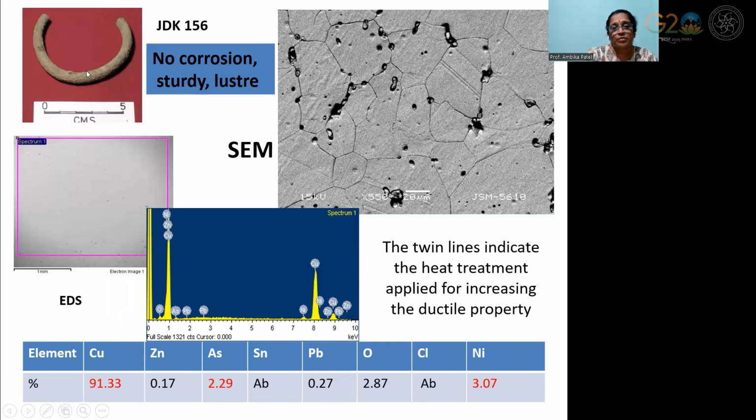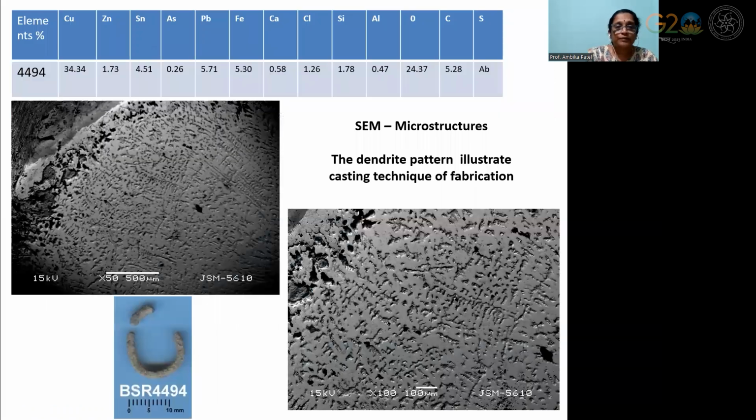This is a wonderful piece because it has a heavy core. There is not much corrosion, it is just sturdy, and when it was polished, it gave a good luster. Under the SEM, we could see the twinning lines, which indicate a heat treatment. So moving on from composition to looking at the fabrication and the crafting, these microstructures have given us inputs about the heat treatment, the tactile property of the object and the fabrication technique.